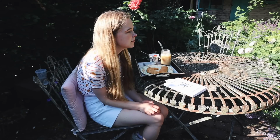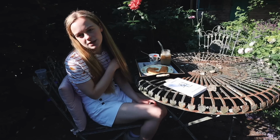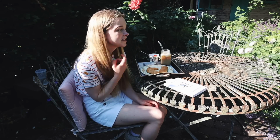Come into my mum's rose garden to eat breakfast. I would not usually eat breakfast here. I was going to eat just outside, but it's really beautiful and it smells so nice in here at the moment because all the roses have just come up.